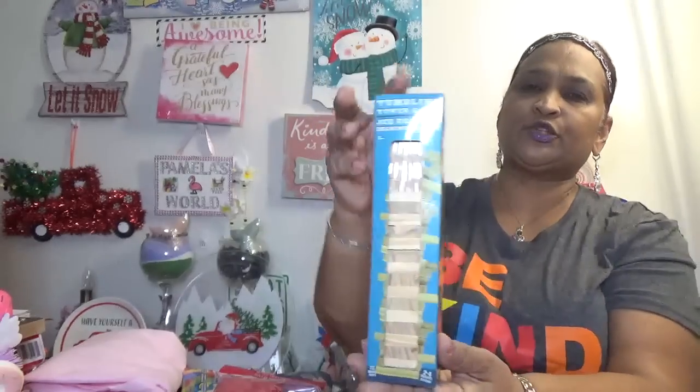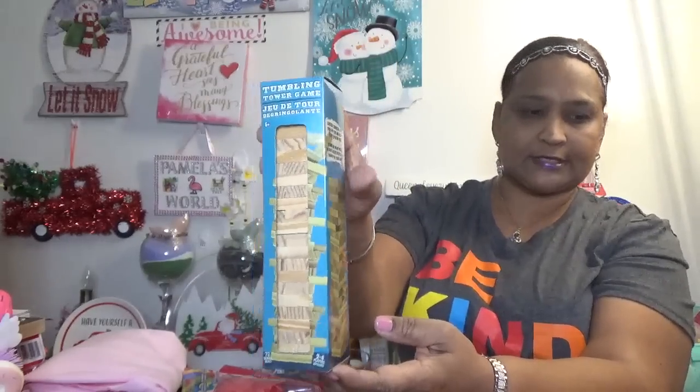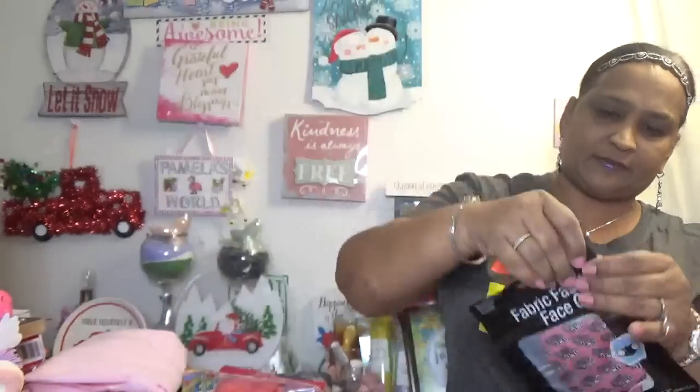Okay. So the other thing I picked up, these for craft because I've been looking for these and I couldn't find them. Tumbling Tower Game, the Jenga blocks. 72 blocks. So one of these days I'll be doing a project with this. So I picked up that. Then the other thing I picked up, new masks. Fabric Fashion Face Mask. Machine washable, breathable, reusable. And it says OMG on it.